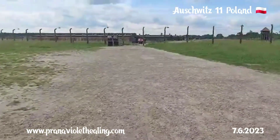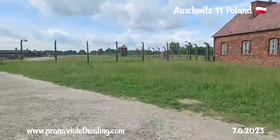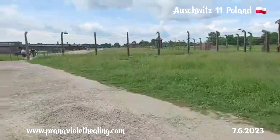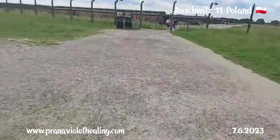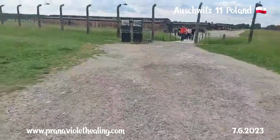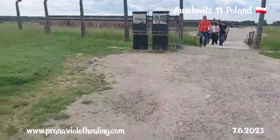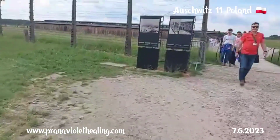Okay, we're not doing anything now. We're going to just go through and we sit down and we remove all the dark energy. Okay, let's see what we can see, what little bit of pictures they have. We didn't have a guide because they only speak in German. No, not German, Russian and Polish. Never mind, let's see.